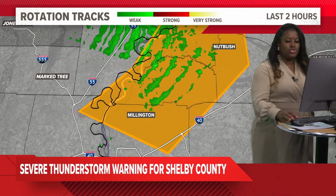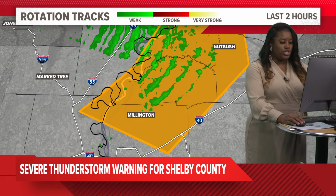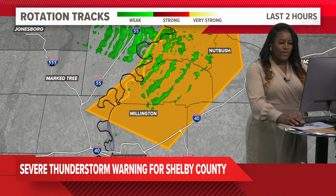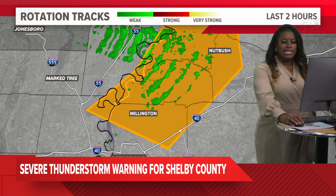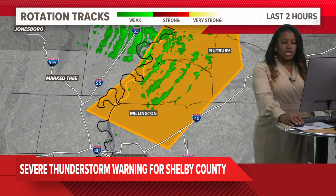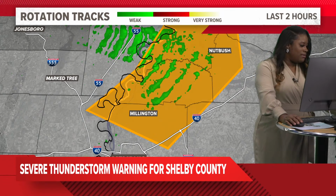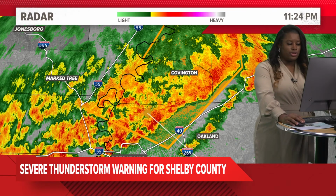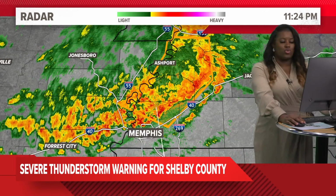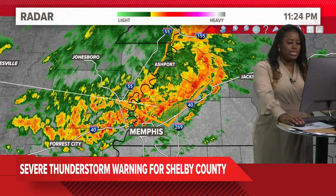So as of right now, this is just a normal severe thunderstorm warning, and it does involve Shelby County as well. In fact, I'll go ahead and call out the other counties as well: Mississippi and Tipton County, Lauderdale, Dyer, Crittenden County, and this is all until 11:30 tonight. So it is going to expire in less than 5 minutes. We should be seeing maybe them scale it back just a little bit. As I look around, it does look like this storm is getting a little bit weaker, which is great news for us.